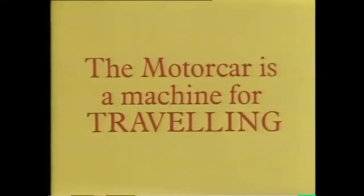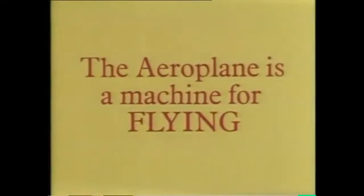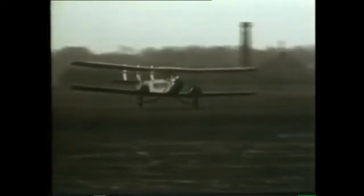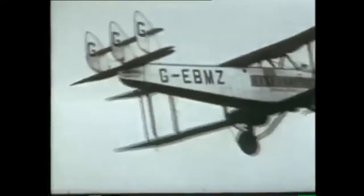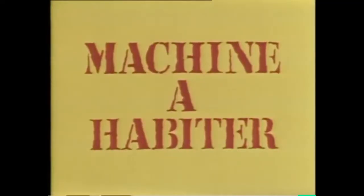The motor car is a machine for traveling. The aeroplane is a machine for flying. The house is a machine for living in. Machine à habiter.